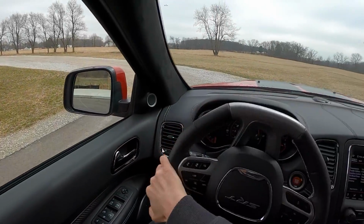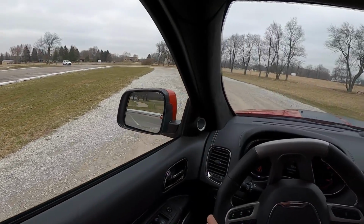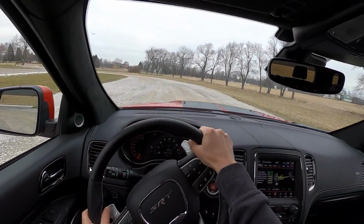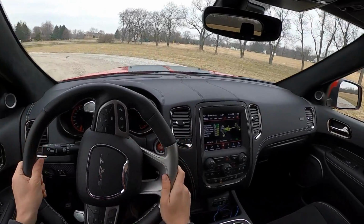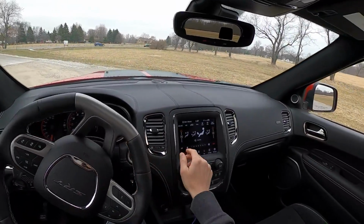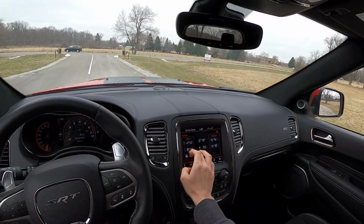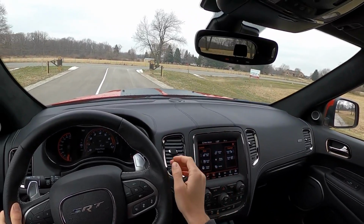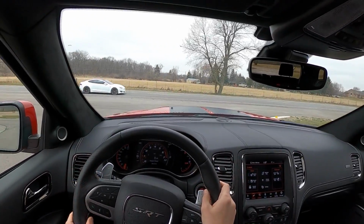I mean, they've thought of everything. What would car enthusiasts want in their 3-row SUV? Well, they've given you a lot. I've got my heated steering wheel going, heated seats are on. There are a few menus to get through in this, but at least the screen is responsive.